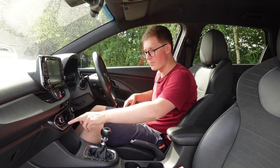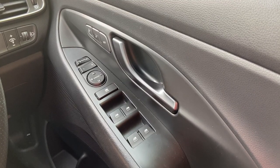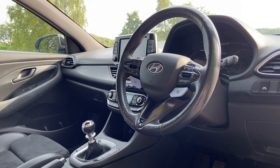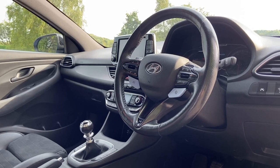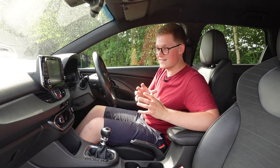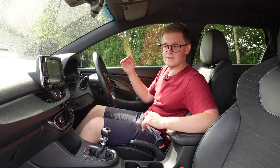So the buttons down at the bottom here, they feel of a very high quality. The window switches feel perfectly good, of a decently high quality. And the buttons on the steering wheel as well, they feel of a high quality. So again, everything is at least average quality, going up towards very good.